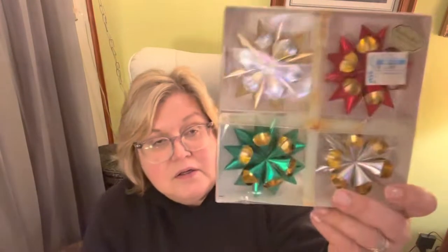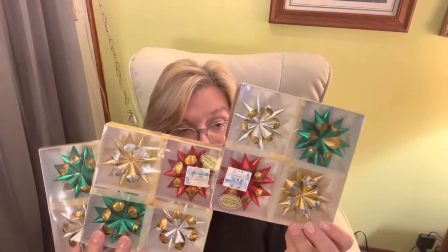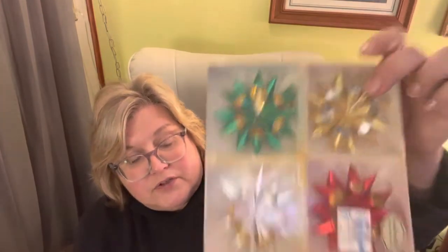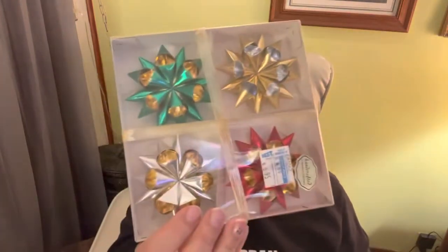And then I grabbed the ornaments. Now these are all still taped, never been out of the box. I grabbed three boxes of these. I just thought these were absolutely beautiful. You know, that atomic star, mid-century modern, just really great. And these all just say handcrafted in West Germany. Just really beautiful. All boxes are still sealed.